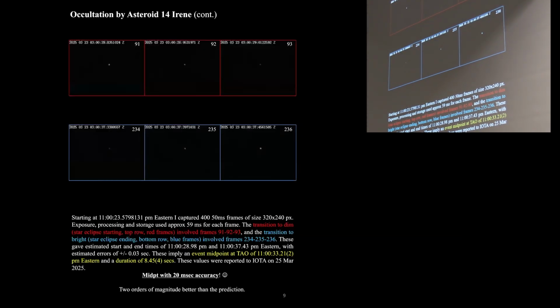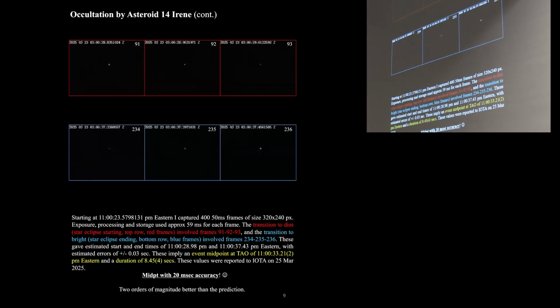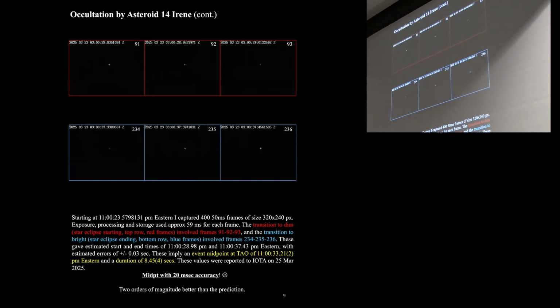Now here's where it's happening. I hit the capture button at the right time, right about there, according to the GPS. I'm capturing small images, which I've discovered is a lot faster. This is frame number 91, 92, 93. So that's the transitional frame. These are about 60 milliseconds long. So that gives you the time to an embarrassing number of digits when the thing goes out, plus or minus 30 milliseconds. That's pretty good timing.